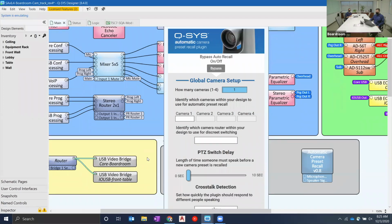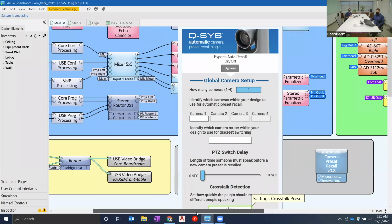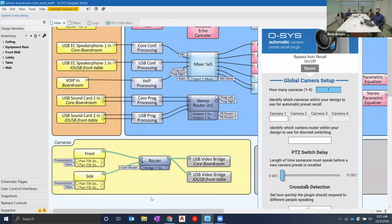So what I did earlier, and this is important to note, on my camera section, I had to name my cameras. If you don't name your cameras and stuff, you have to give them a unique name. So when you drop them in, they won't show up as a named component. So you need to actually make names for them. So we have our front camera, we have our side camera, and then we have our router, and then our 2 different bridge points we have here.